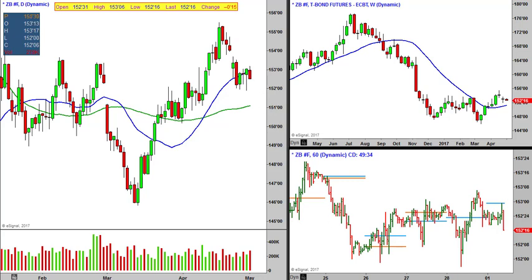Now, what you want to keep an eye on here, we'll set alerts and I'll show you TLT, is if they can get above here, that's going to put pressure on the market. And if this continues to come down here and possibly break out, you're going to see the market then push up above the recent high. So keep an eye on bonds.